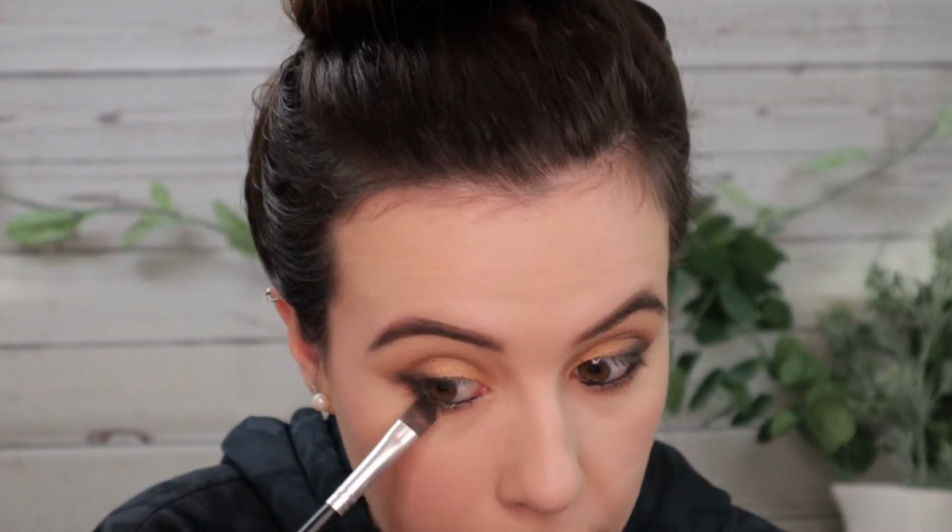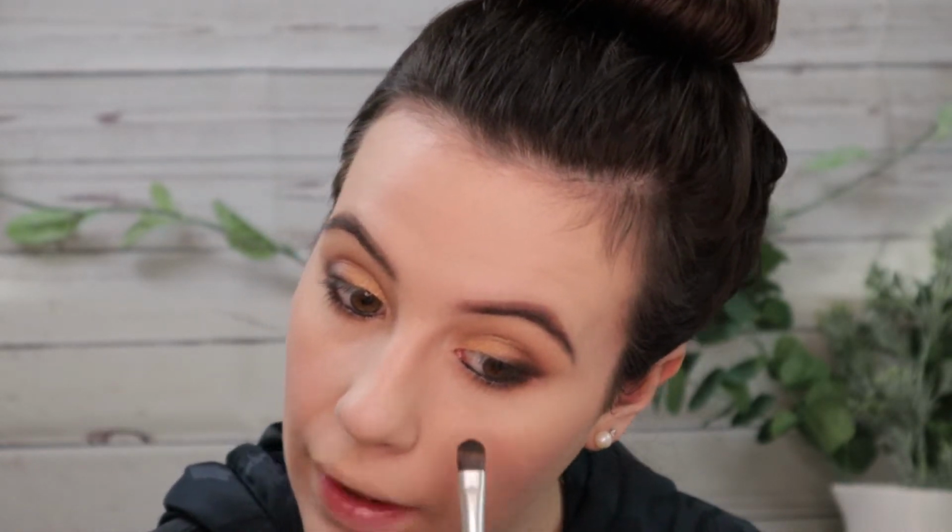Okay, so moving back onto the lower lash line for shadows, I'm going to continue putting Likeable underneath my eyes. And then I'm also going to go into Fuse, that chocolate brown shade. And then with that flat brush, I'm going to dip into VIP, the black shade, and carefully put it on the outer corner so that it meets up with the black on the top lid.